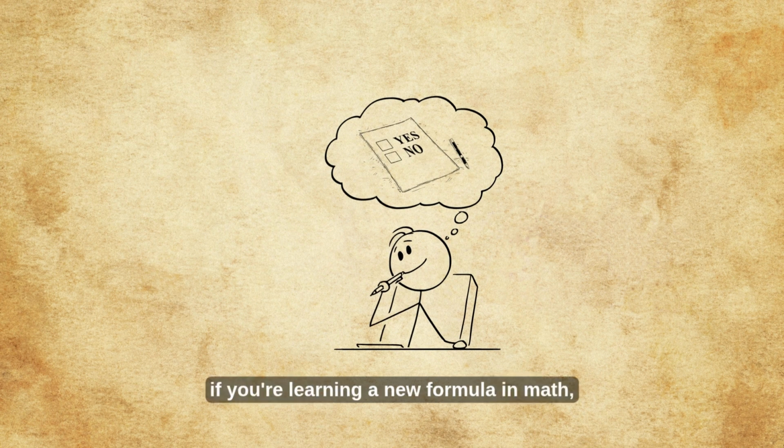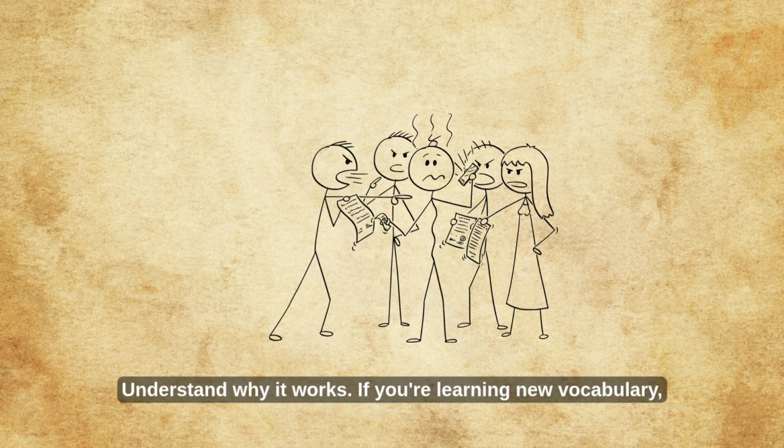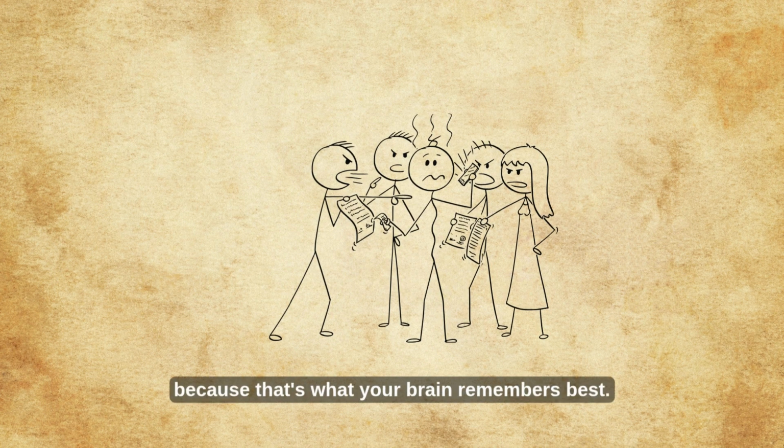For example, if you're learning a new formula in math, don't just copy it down. Understand why it works. If you're learning new vocabulary, use it in a sentence. Turn information into meaning, because that's what your brain remembers best.